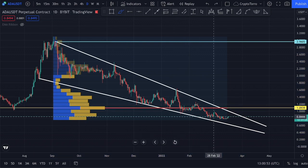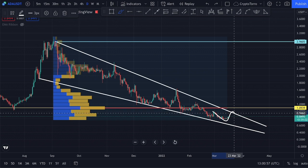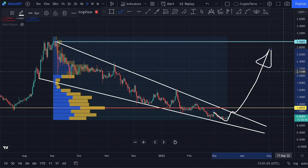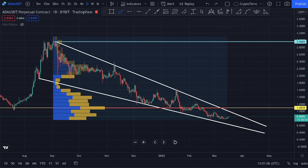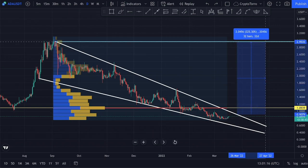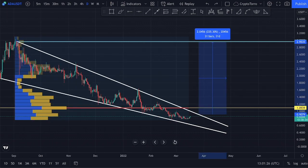I personally think that once we break out above this descending resistance, which we haven't been able to break out above previously, we will see a major move getting started on Cardano, and we could expect the move heading all the way towards the beginning of this pattern at approximately $2.96. So this would mean a major move of approximately 225% once we are able to break out above the descending resistance.